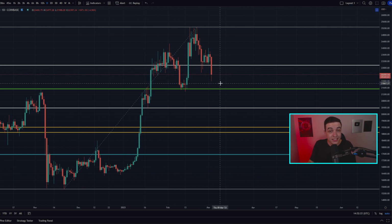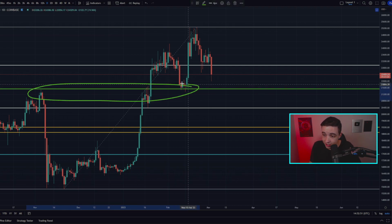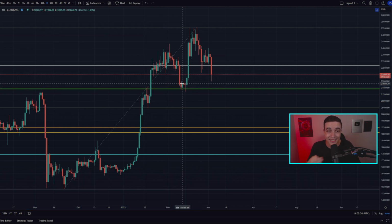And so the next important Fibonacci level of support on the daily time frame to pay attention to is this 38.2% Fibonacci level, which is sitting at around 21,500. And it also comes in confluence with this previous local low and also this previous high that we saw back in November. So we do have a lot of confluence around 21,500, making that an important technical level on the chart.